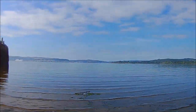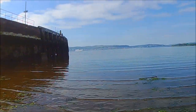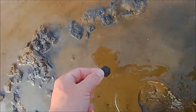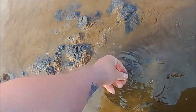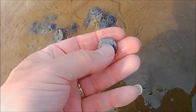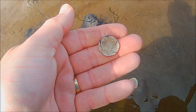What a beautiful day it's going to turn out to be today. I'm just down by the pier here on Helensburgh Beach, and there's my first finding. It looks like a 20p. And the sea's coming in behind me. There we go. Yep, 20 pence. Hey, we'll take that. Elizabeth II, 20p. Not a bad start. On we go.